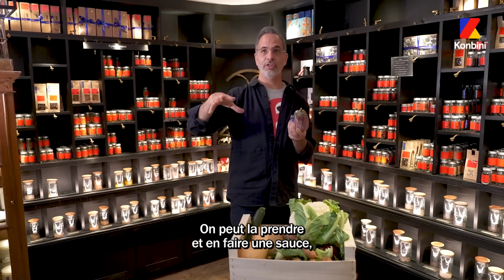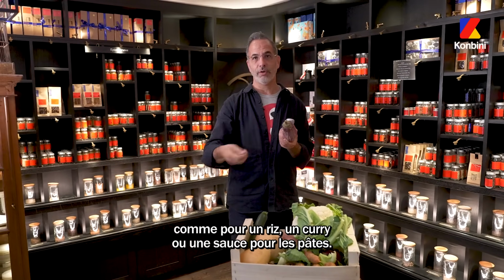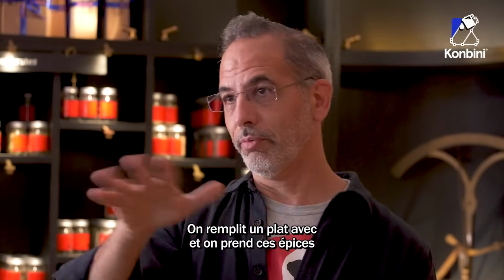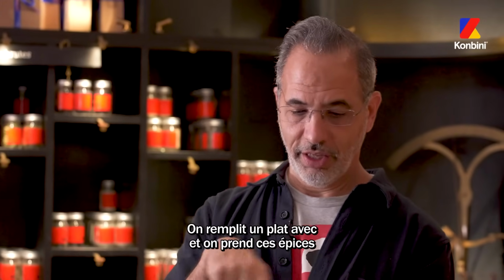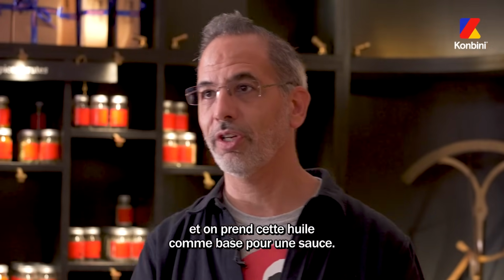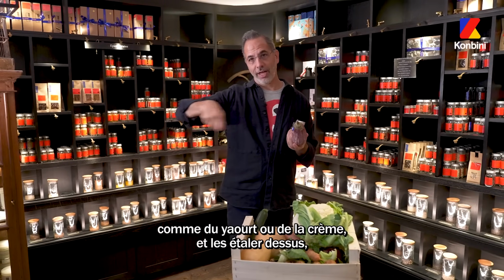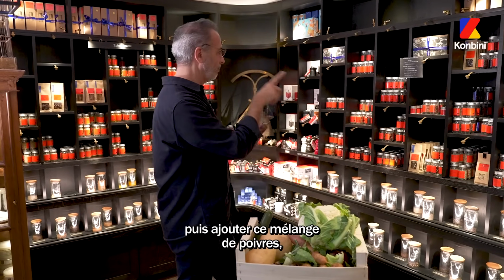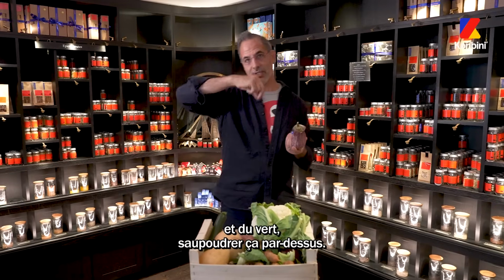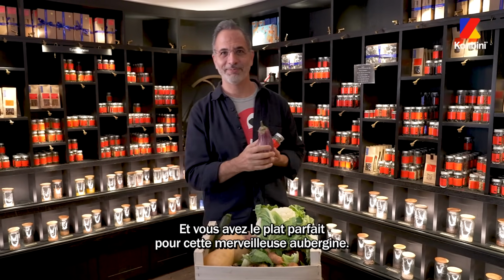So you can take it and put it in a sauce, like in a rice sauce, a curry, or to go with rice, or in a pasta sauce. But you can just make a simple platter of aubergine. So you kind of layer a platter with them. And you take those spices yet again and infuse oil, and then take that oil as a base for a sauce. So you can add fresh herbs to it. You can add some dairy like yogurt or cream and spoon that on top. And then take some of these wonderful mixture of peppercorn that we've got here, some black, some red, some green peppers, and then just sprinkle that on top. And you've got like the ultimate way with this wonderful aubergine.